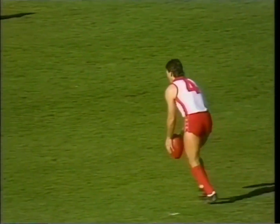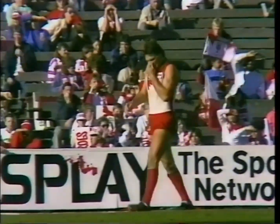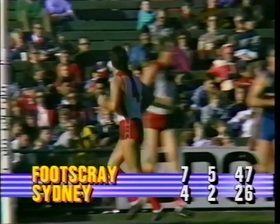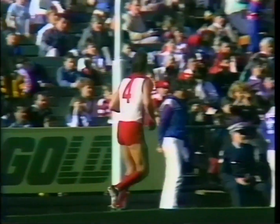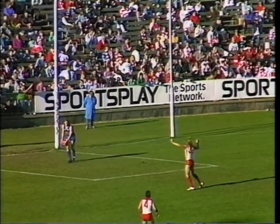Merv Neagle, who's been in great touch in the last month, lines up for his first, but he's hooked it. He's won the Players Association vote for Player of the Week from his particular match, 2 weeks in the last 3. 21 the Bulldogs lead by.